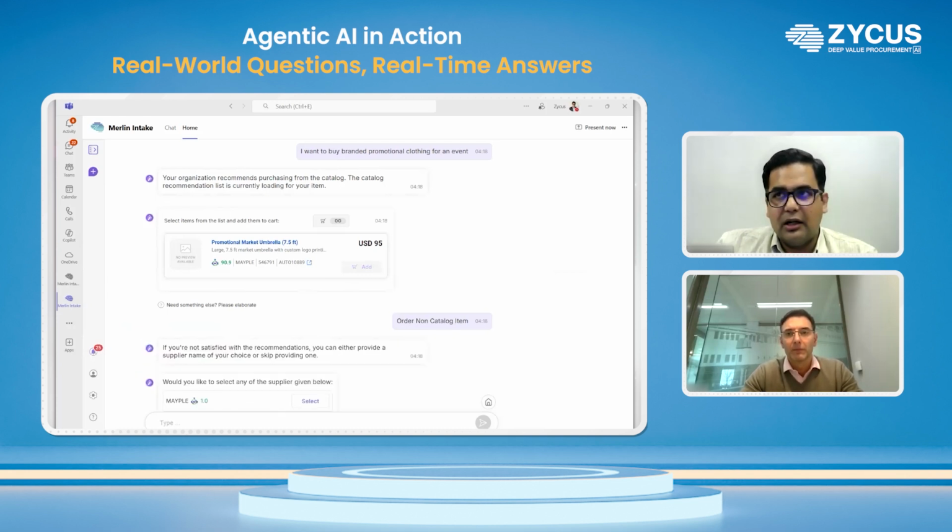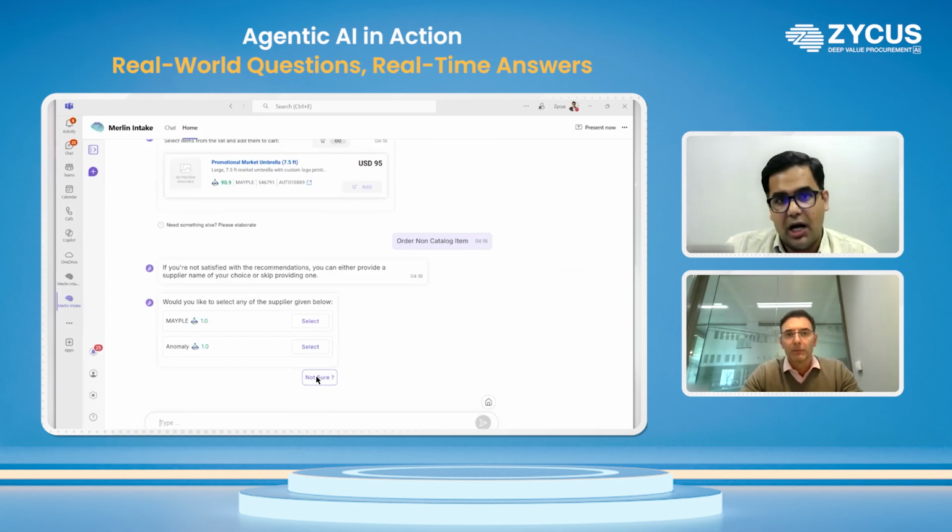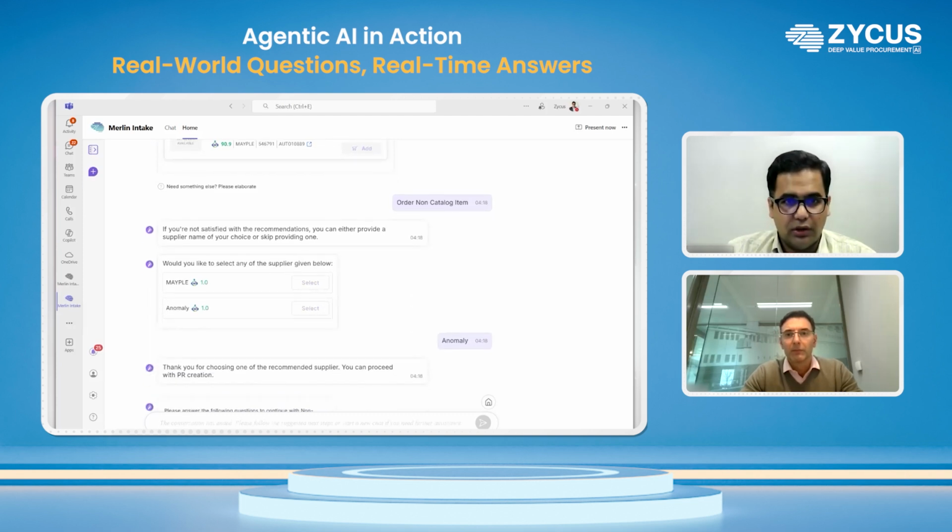Here, you can view the policy. The policy that is going to be in the background is going to be pretty large. But in this case, what has happened is the policy has been distilled, and only the contextual information is being shown. If you're not buying something that is from the catalog, you can still buy or take a supplier that works.